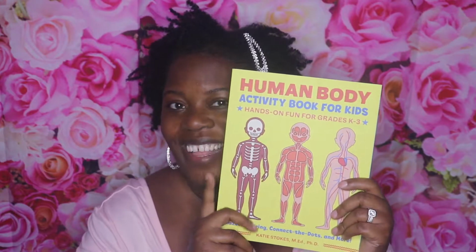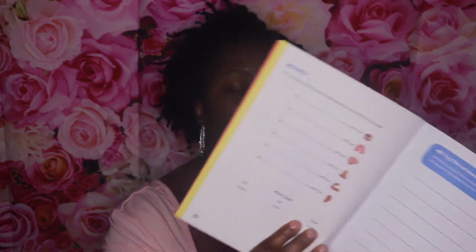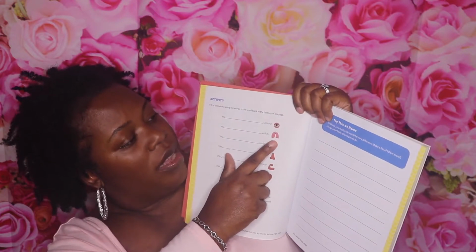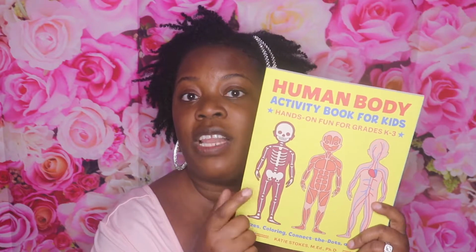So remember how I told you guys that I'm going to be doing a unit study on the human body for Zuri? Well, this is the workbook that I got for her. So this is a very gentle way to introduce science to kindergartners. We blank with our eyes. We blank with our lungs. Using the book as our main textbook, we're going to really dive into the human body. And from that, she should be able to fill out that page, that worksheet.